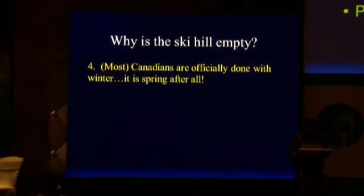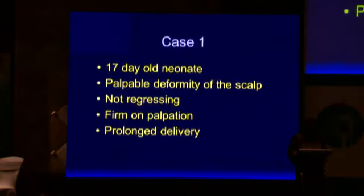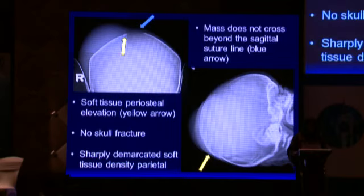So let's go for the real case. It's a 17-day-old neonate, palpable deformity of the scalp. It's not regressing. The parents are quite anxious. It's firm, and there was a prolonged delivery.